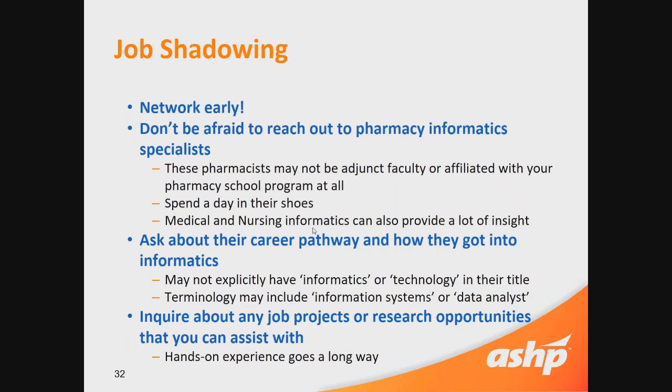Just ask them, see what it's like to spend a day in their shoes. And then as well, if there aren't any current pharmacists or pharmacy researchers in informatics, you can reach out to medical and nursing informatics as well, because a lot of times informatics is a multidisciplinary field, and they can also provide a lot of insight into what you could do as a future pharmacist.